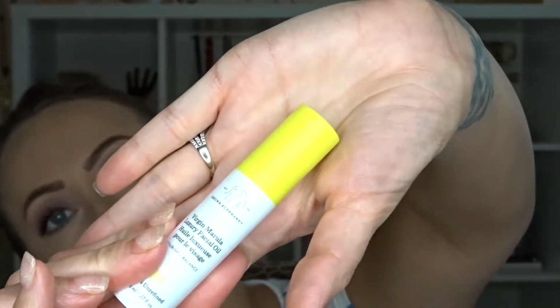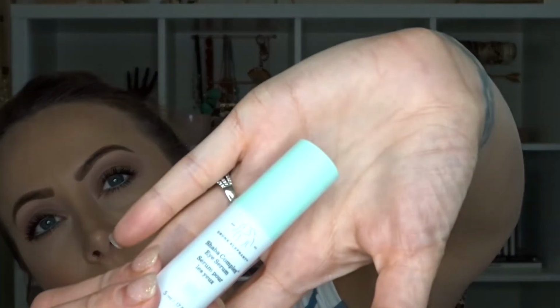Virgin Marula Luxury Facial Oil, Baba Complex Eye Serum. So that was all that is in that bag. You get 8 products for $90 to essentially try out for a few weeks, and then you can slowly repurchase the ones that you loved that worked for you in the large sizes if you want to.